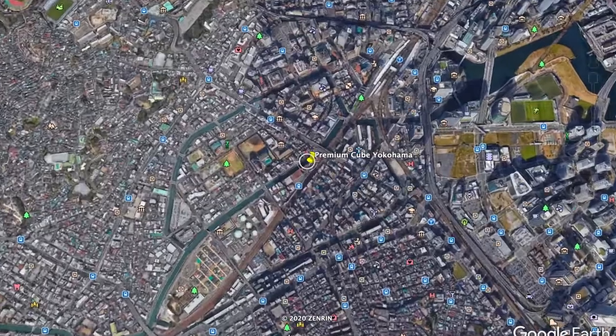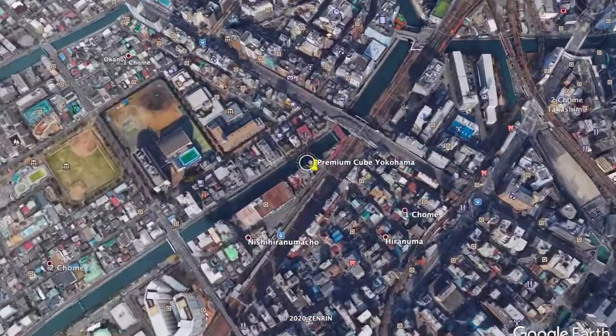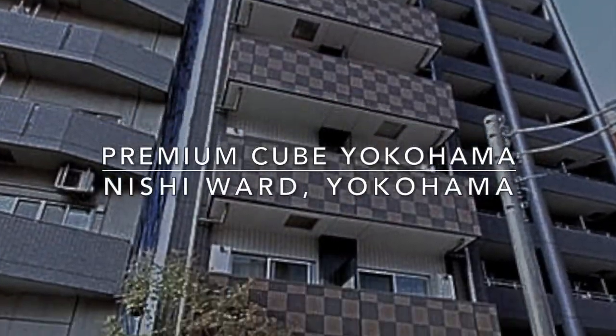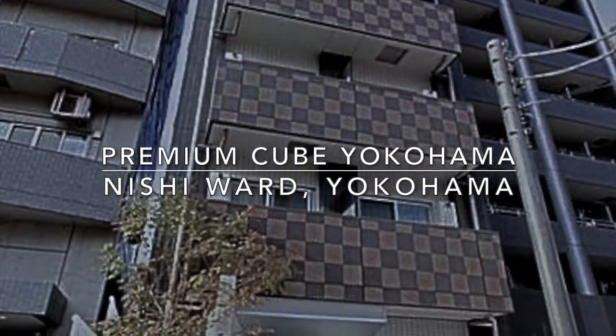Today, we're going to take you on a quick tour of the Premium Cube Yokohama apartment and also show you what is available in the neighborhood between the apartment building and Yokohama Station.